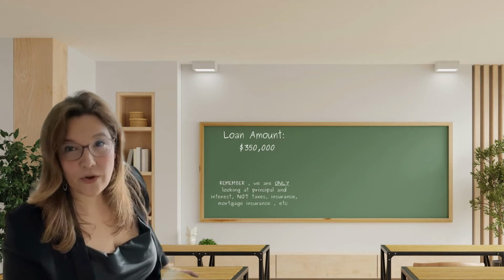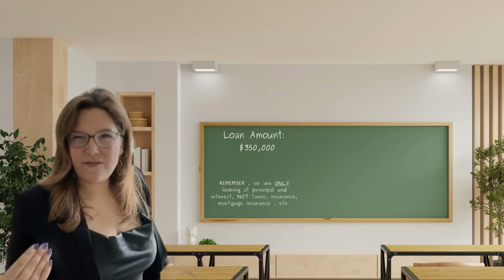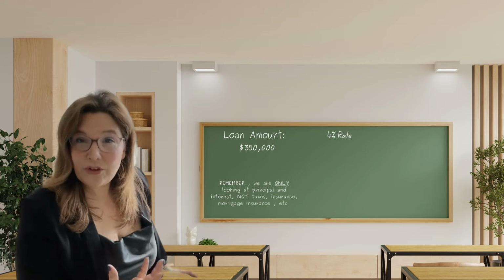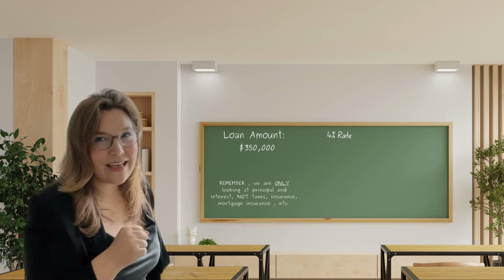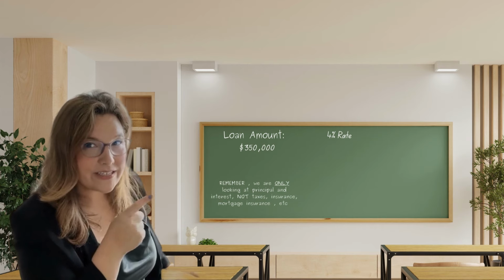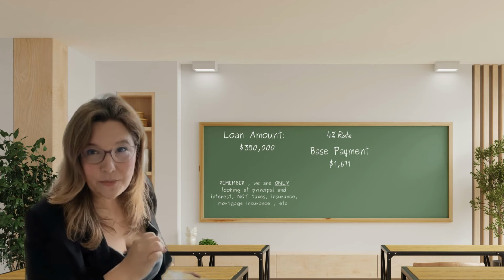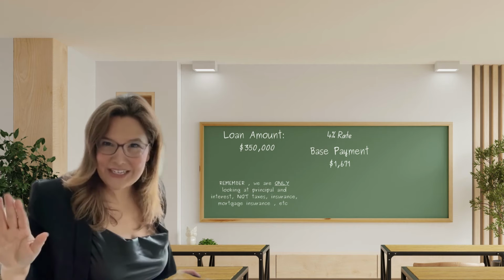The national average for an interest rate for a long time sat between 3.5, 3.75, 4, 4.25. In that little span for years, we sat there. So a lot of people got really comfortable and used to an interest rate of, let's just say, an average of 4%. So let's take that $350,000 and let's put that at 4% interest. And that's going to get you a monthly payment of $1,671 as your base principal and interest before taxes, insurance, and all of that is in your payment.